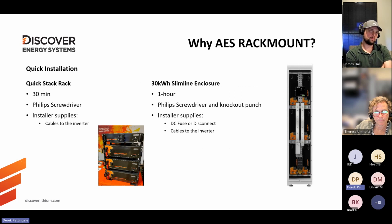Quick installation. There's a picture of a 3-stack there. That takes about 15 or 20 minutes to put together, about 30 minutes to put together a full 6 units. Most of that is just taking them out of the boxes and packaging and getting them ready. Screwdrivers are all that is required to lock the faceplates to the brackets.